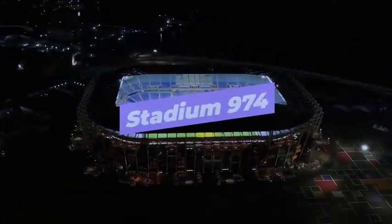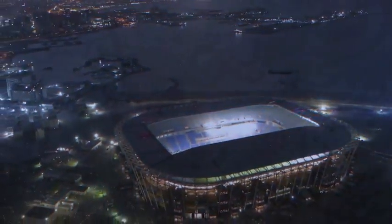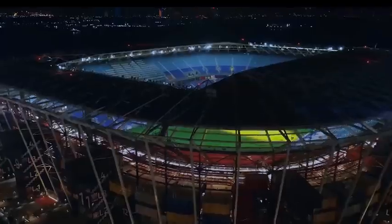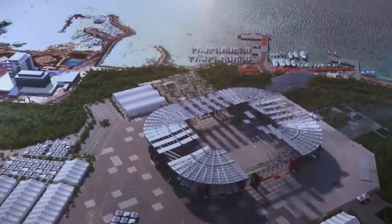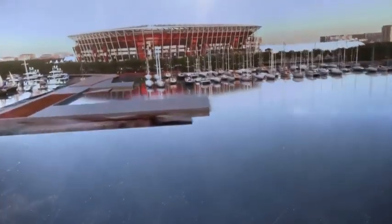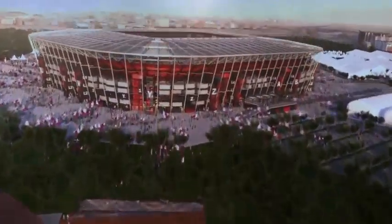Stadium 974. The most impressive stadium isn't the biggest, however. Stadium 974, formerly Ras Ba Aboud Stadium, is a 40,000-seater arena unlike anything anywhere on the planet. In fact, despite opening in November 2021, the stadium won't exist in a few years. That's right. After the World Cup ends, the entire structure is planned to be dismantled. Indeed, from its conception, the whole stadium was built with impermanence in mind. Its name, which pays homage to Qatar's international dialing code, is also an element of its design.